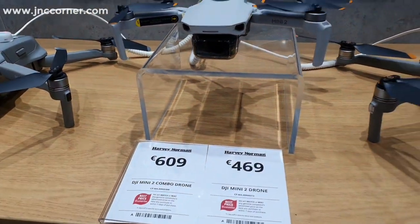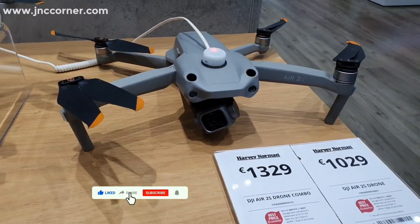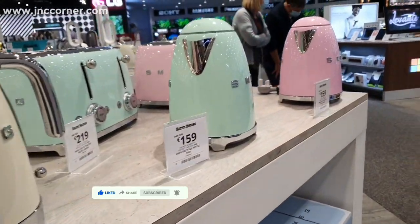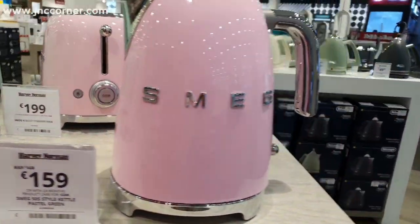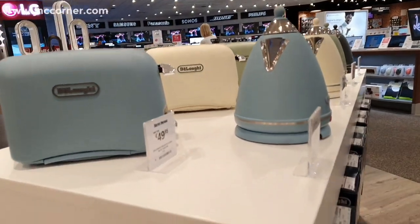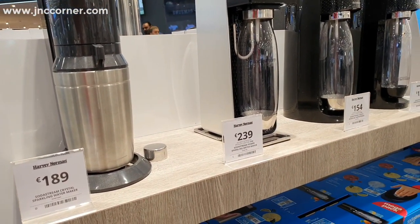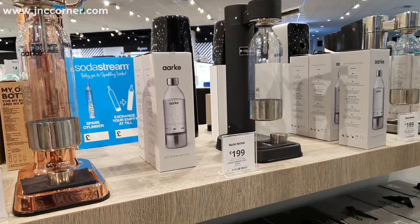This one is 600 or 400 euro, and you can even buy 1,000 or 2,000 ones, I saw on the other side. They have these kettles, beautiful kettles, so cute. From Smeg, some toaster. They also got a SodaStream crystal sparkling water maker. And a carbonator.